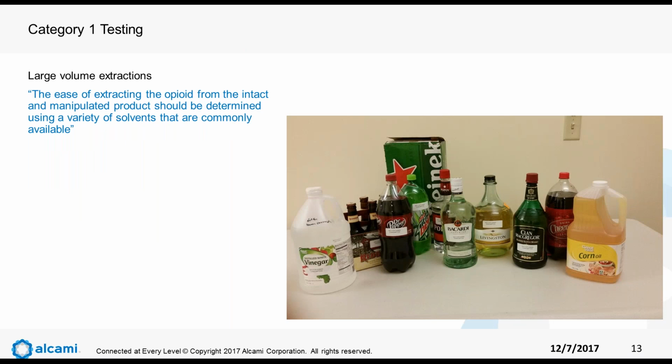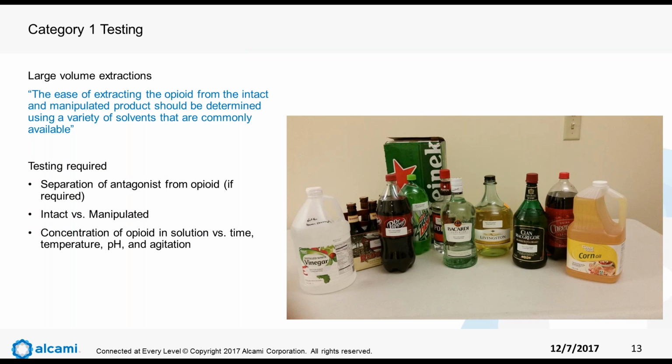There's large volume extractions. That's also a very big part of category one testing. So the drug products are placed in various chemical solvents. There's typically solvents that you can find at the grocery store, hardware stores, and you look at the amount of opioid released over time. So the testing that's required for large volume extractions is you look at the separation of an antagonist from the opioid, if that is the abuse deterrent property that you're exploring.